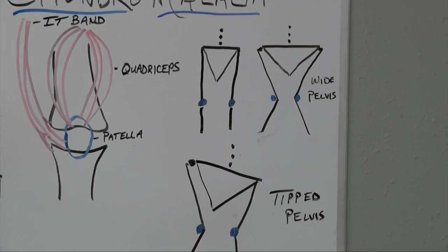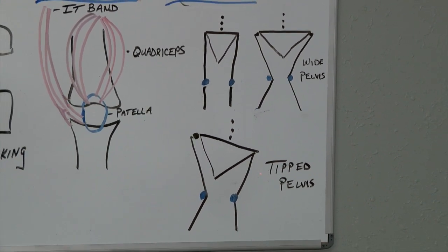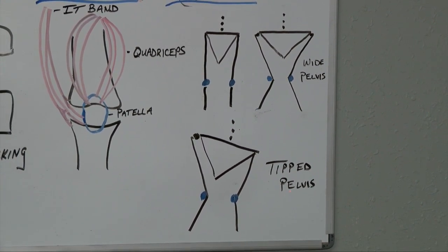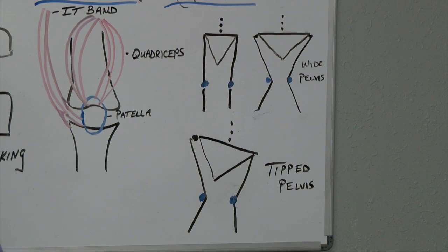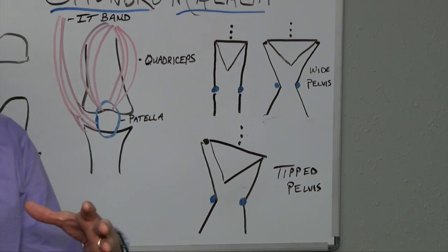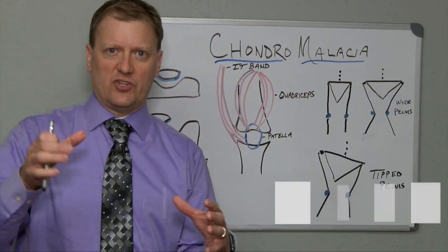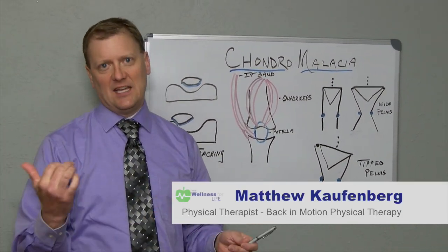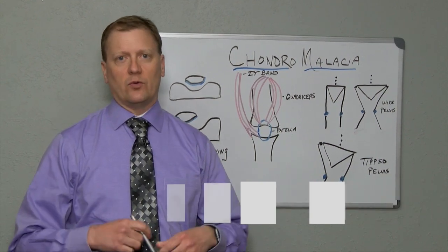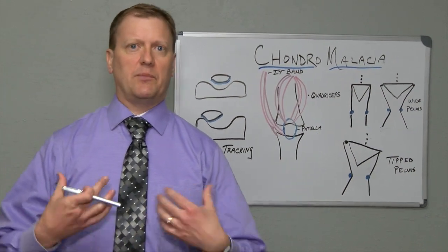The third thing that we can do some things about is you can end up with what's called a tipped pelvis. If you look at some of my other videos, we talk about the pelvis tipping a lot, and that's usually due to weakness in the stomach and weakness in the butt. So whenever we walk, that pelvis will actually start to shift. So it'll shift upward, and when that pelvis shifts, it drives that thigh bone inward again, and then the kneecap tracks outward. So a lot of this is a lot of strength training and a lot of just developing home exercises.